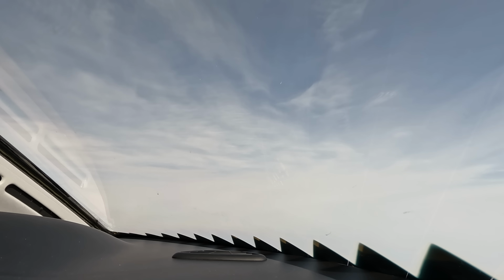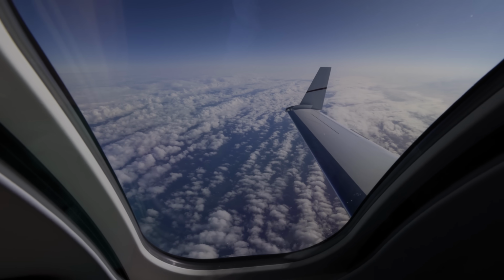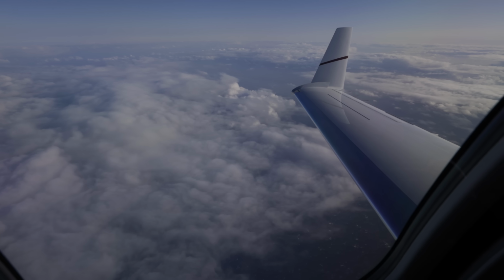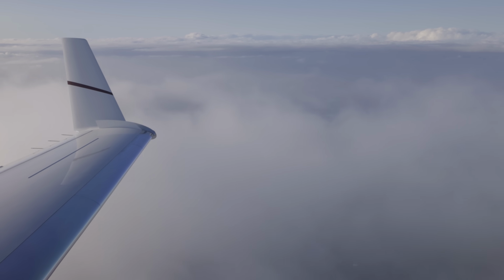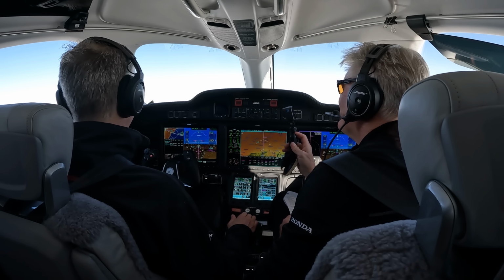November 420 Lima Romeo, contact Reykjavik control 124.4. Bye-bye. Reykjavik, November 420 Lima Romeo, flight level 180, climbing 270. November 420 Lima Romeo, Reykjavik control, you're identified. Yay. Hello, HondaJet pilots across the North Atlantic. There we are.